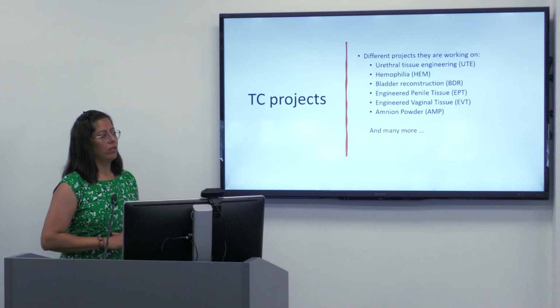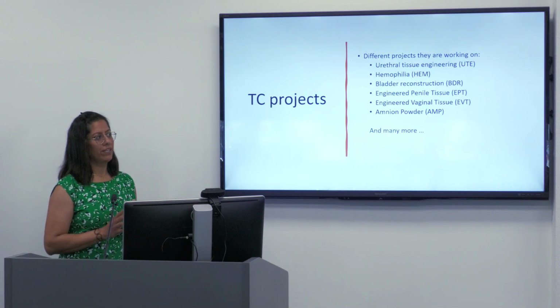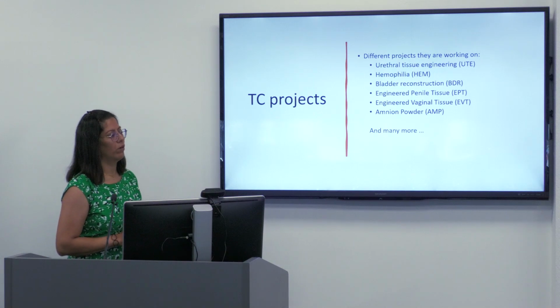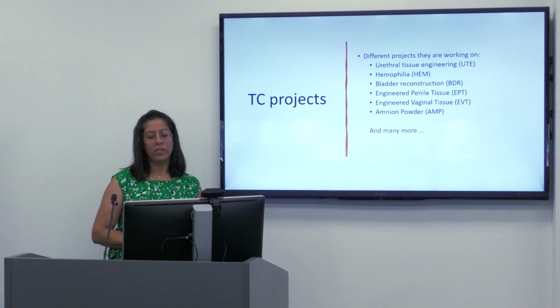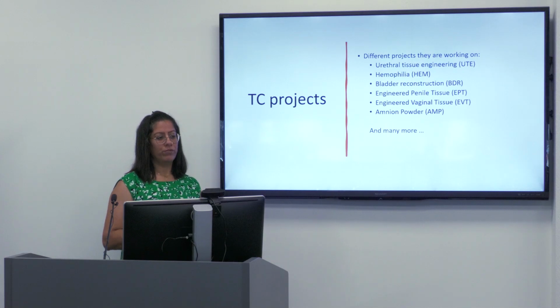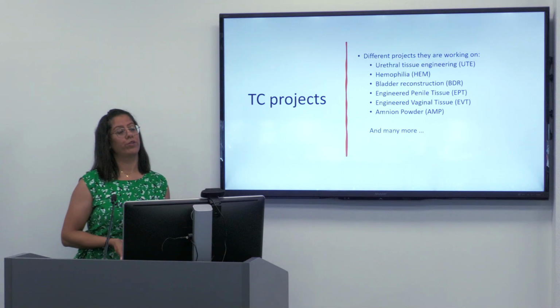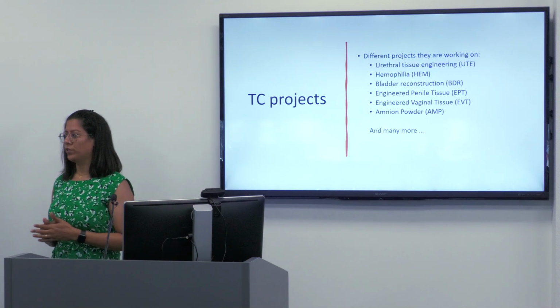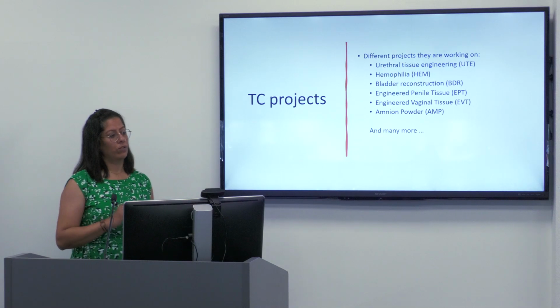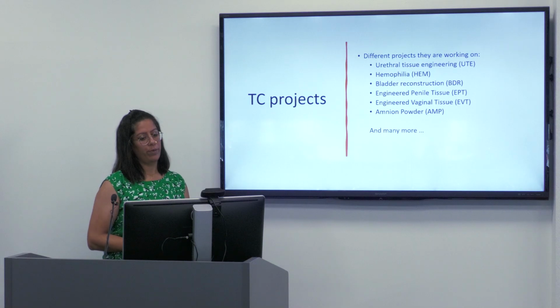So they are working on the TC. They are working on like 10 different projects. A few names are tissue engineering and hemophilia. In hemophilia, they are producing cells. They're genetically engineering cells which can produce factor VIII, which is useful in blood clotting, so that they can inject those cells into the patients.